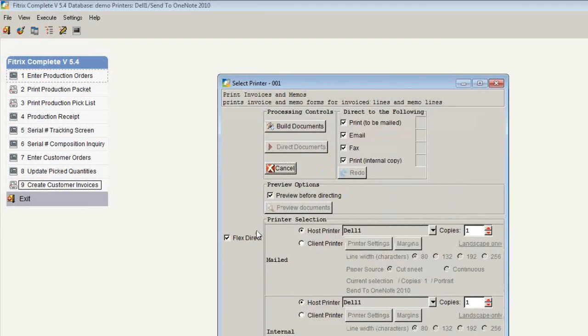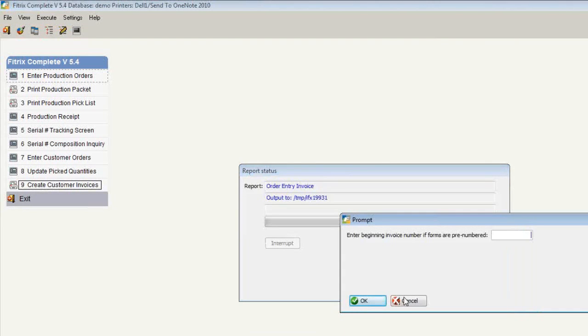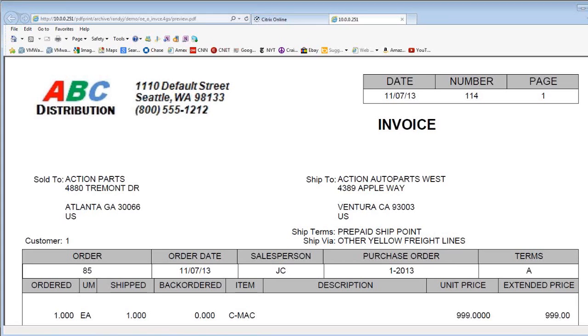The print process takes advantage of a feature that we have called the Flex Direct, which lets you define ahead of time by customer specific types of documents and how the customer should be receiving those documents. And we give you choices for printing and mailing, emailing, faxing, or any combination of the three. And then you also have the ability to print an internal copy for your own archive. We're going to bypass this Flex Direct at this point, so I can just show you what the invoice looks like straight away.